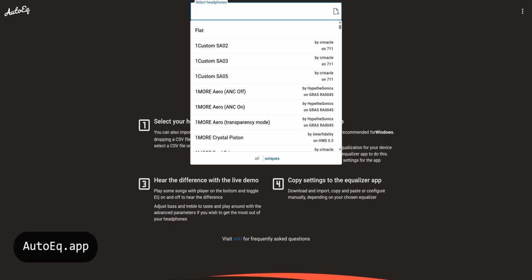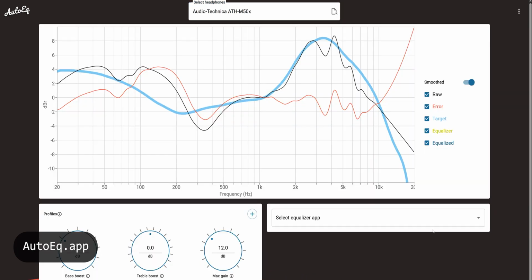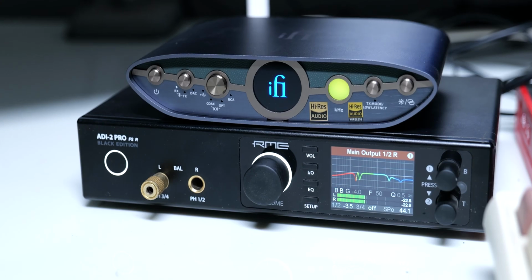There are websites that have specific EQ settings for different models of headphones, and this can actually make most headphones sound much more balanced. I also use EQ for room correction for my speakers, and you can also use it manually if you feel like the bass or treble on your headphone is too overpowering.